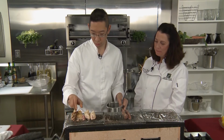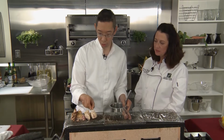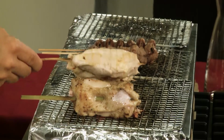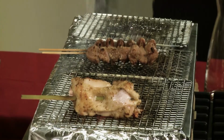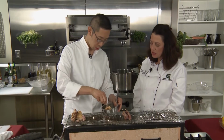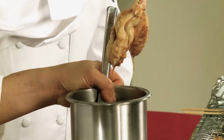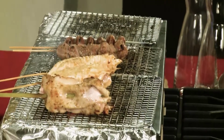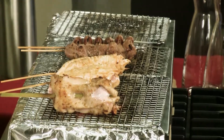For the breast and the tenderloin, as you can see, it's seared nicely, cooked on all sides. We're going to dip it into the tare. You just take it and dip it in the tare. That is the sauce that we barely made. It's a little watery, but this is going to penetrate into the ingredient as it's cooking.